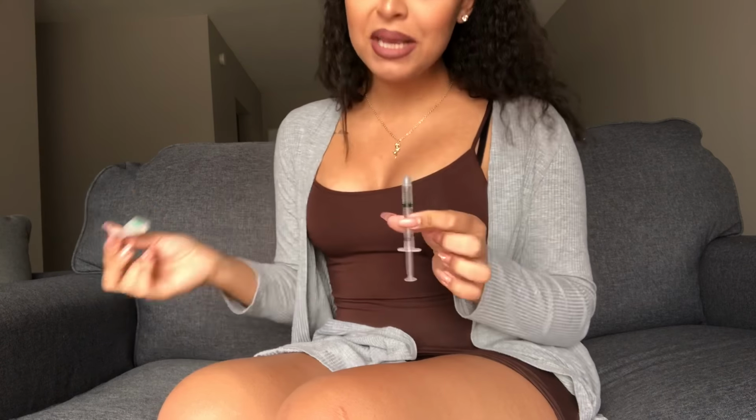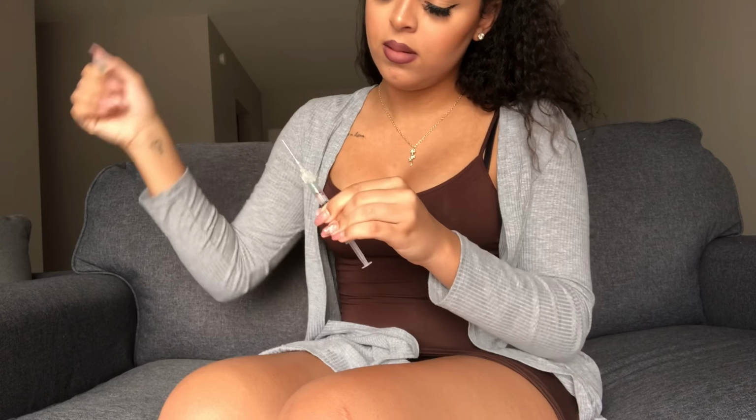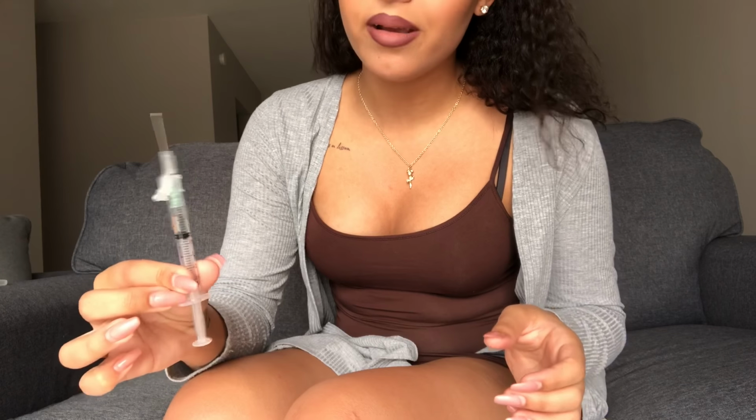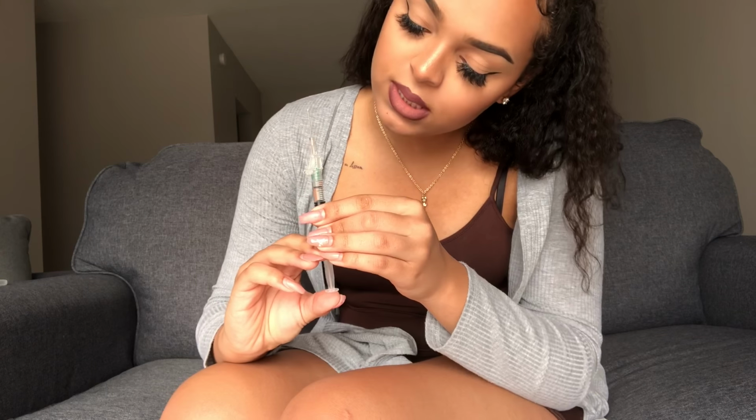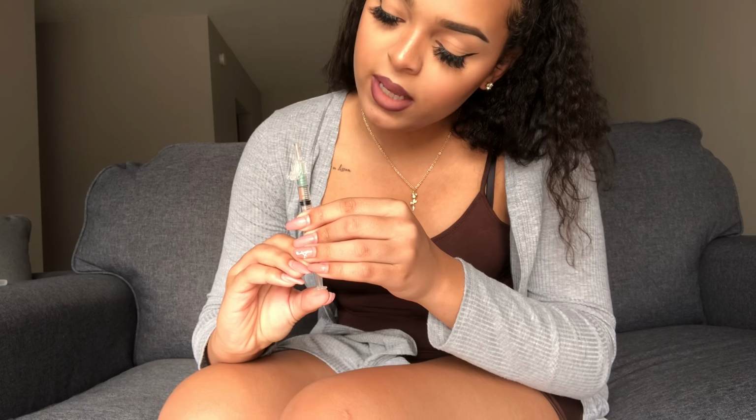Now it's time to apply the needle to my skin. I'm so scared, but we're gonna get this done, you guys. We're gonna get this done. Okay, so you guys see that needle? I'm scared, but we gotta do what we gotta do. So now I'm gonna get all that extra air out because we do not want any air in our body.